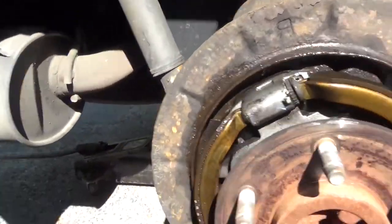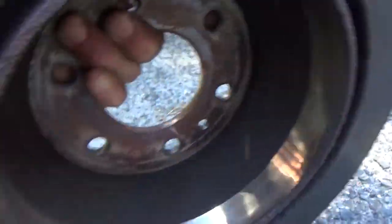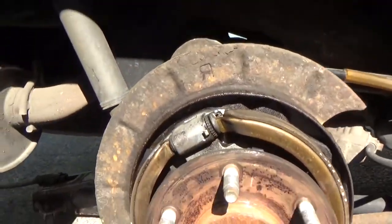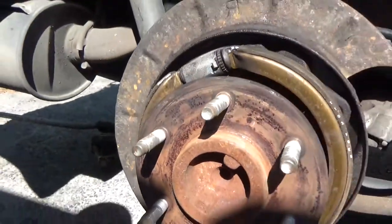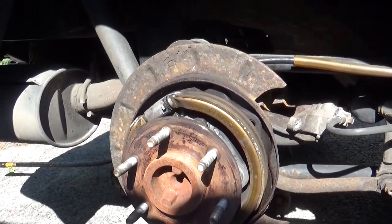Alright, so I got that cleaned up. Rotor looks good. Inside of the rotor looks good. There's no discoloration. Well, maybe what do we got here? Yeah, a little discoloration probably from unevenness. But this side just looks like it needs to be adjusted. Here's the adjuster up here on the top. So let me get my screwdriver and we can start tapping that and make the adjustment.